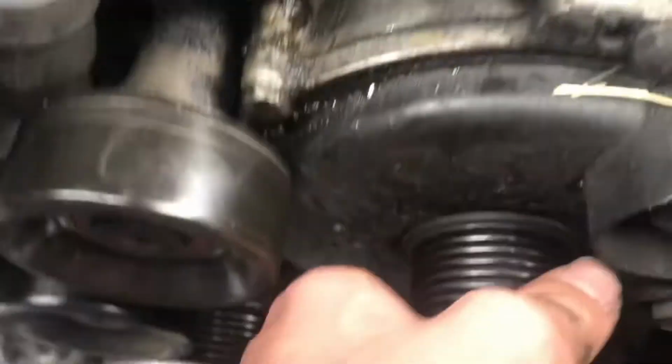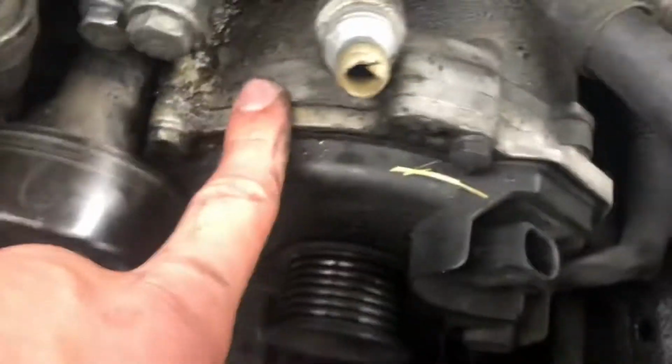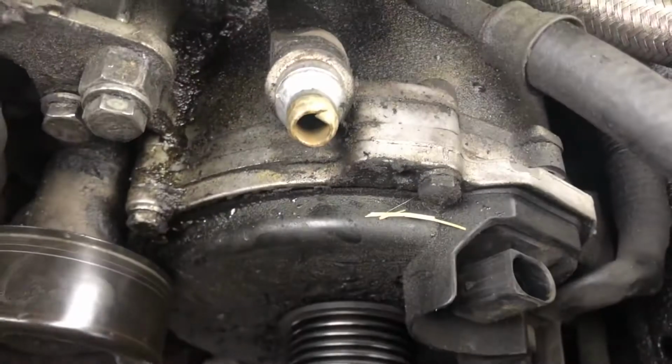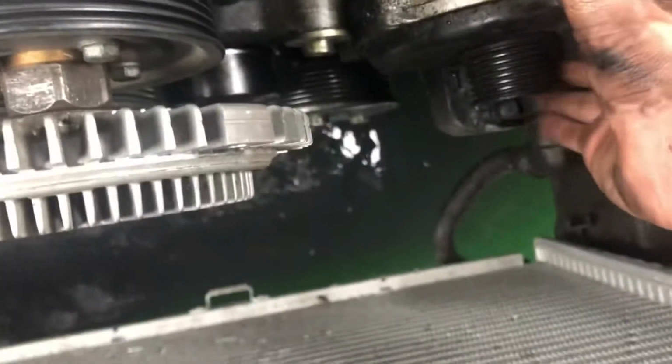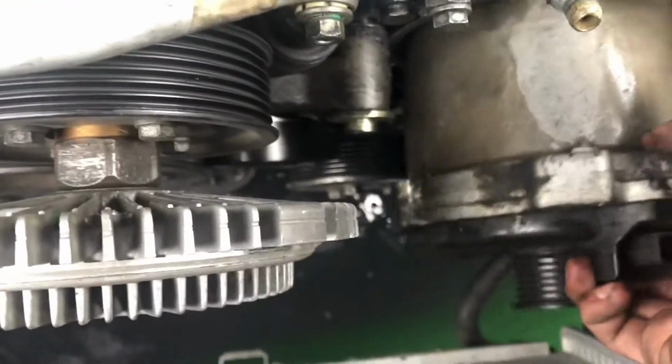There's my tensioner. Okay. I don't know what's wrong with this thing, but it's not charging my battery. So try our best to get this out. And once you get all those bolts off and everything around there, I'm sorry I haven't updated in a while. It's been kind of a pain, but the bearing was shot on one of these.